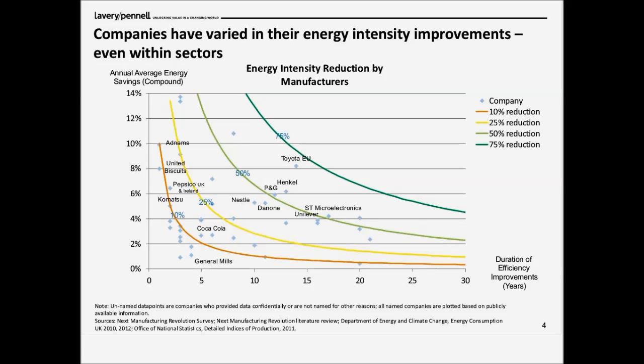And what we can see on graph 4 is how we've plotted their progress. Now, this is quite a complex graph, so let me take a moment to explain it. So the x-axis here is the number of years since a company started really addressing its energy efficiency, and that's recognised by them setting a baseline, which we've inertially called year 0, and we can see how long they've been going on this journey. The y-axis is the average annual energy savings they've achieved.